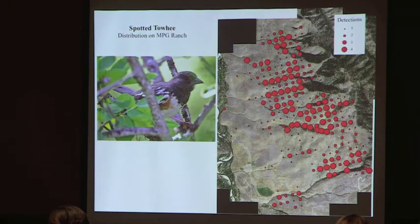So this is a map of the spotted towhee distribution. You can see that we get the birds along these draws, and a little bit up in the forest too. Occasionally, there's detections up there. How can we display the relationship between plant communities and birds or bird communities? We could do this in either direction.